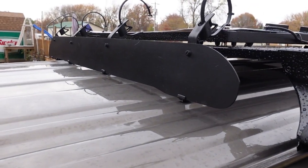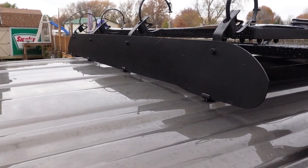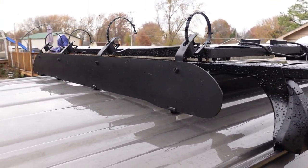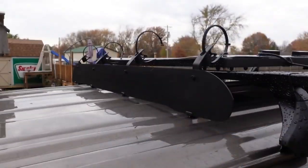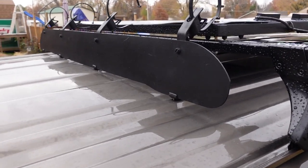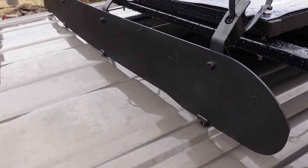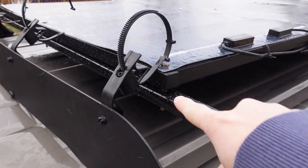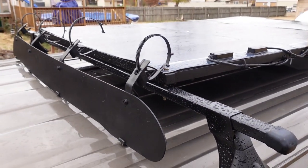The first thing that I'm going to do is get this fairing piece attached to the front of the crossbar to kind of help deflect the wind up and over the solar panels up here. It looks pretty easy to install. I've just got to rest it up here on the roof of my van and then go in and attach these to the crossbar.